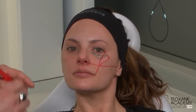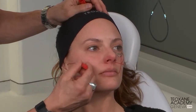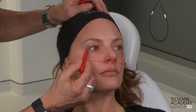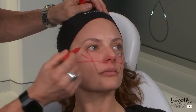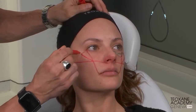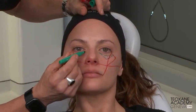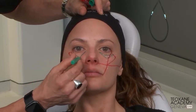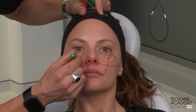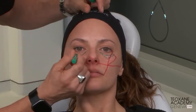So I do prepare the same thing on the other side. So just a repetition. I go quicker. I draw the inner lines. I make a bisectrix there. That's the G point right there. And again, the V deformity right here. I mark the defect right there. So then I palpate with my finger on top of the orbital rim.